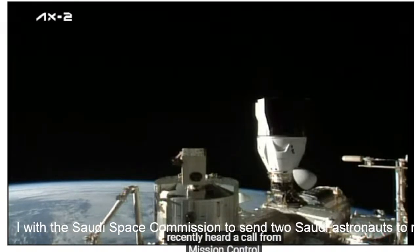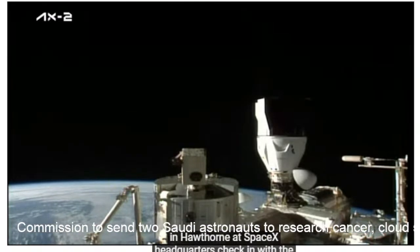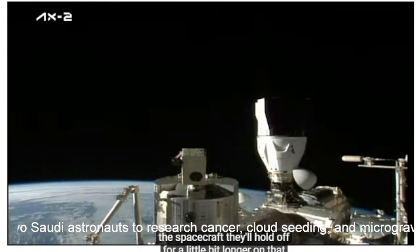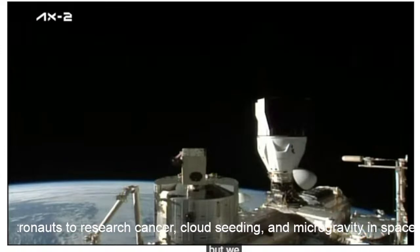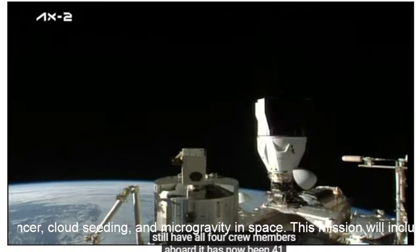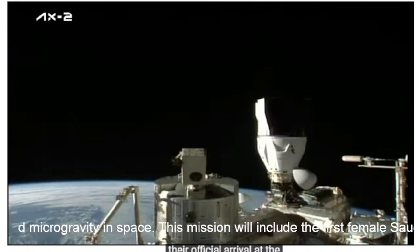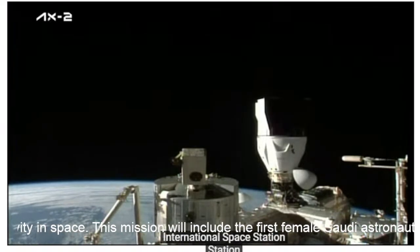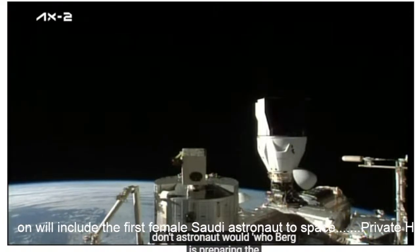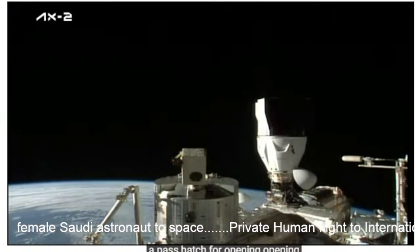Recently, you heard a call from Mission Control in Hawthorne at SpaceX headquarters, checking with the crew to see if they could turn cameras on inside the spacecraft. They'll hold off for a little bit longer on that, but we still have all 4 crew members aboard. It has now been 41 minutes since they docked to the Node 2 Zenith port, making their official arrival at the International Space Station. On the space station side, NASA astronaut Woody Hoberg is preparing the APAS hatch for opening.